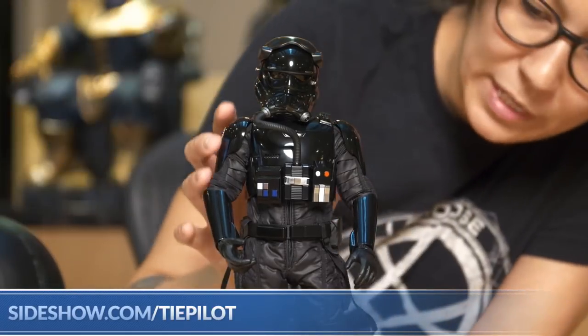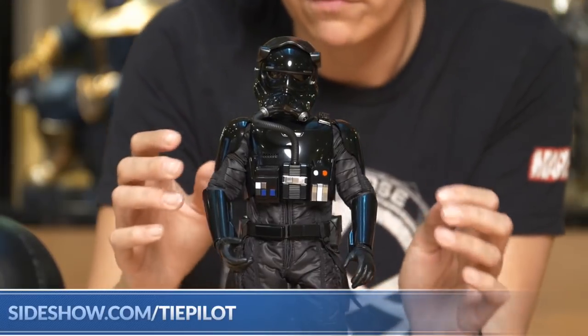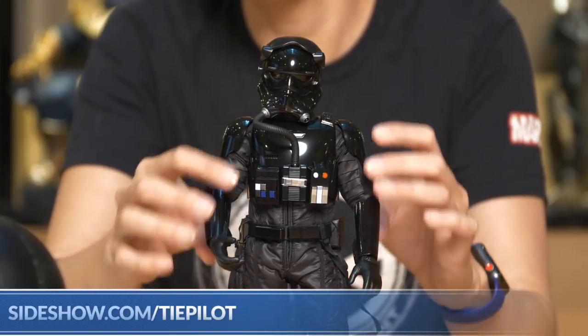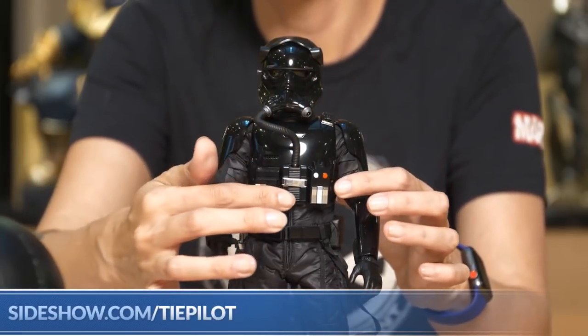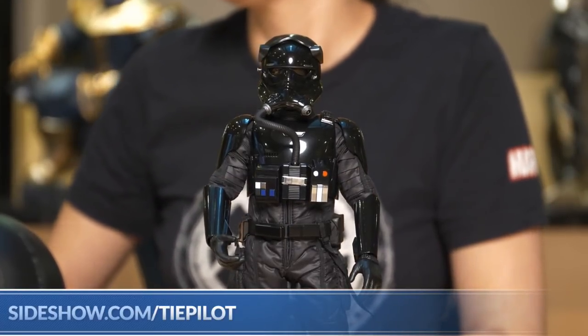But it's just so detailed. The fabrication on it, just everything about it is very, very screen accurate. So take a good look at this TIE fighter pilot. He even has his life support system that attaches into the chest piece. It's a really, really cool piece to look at.